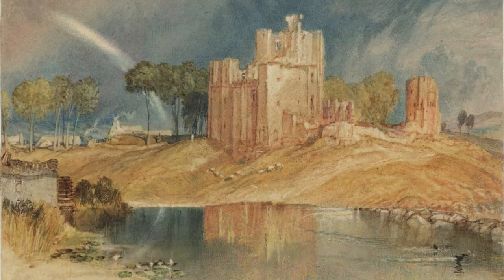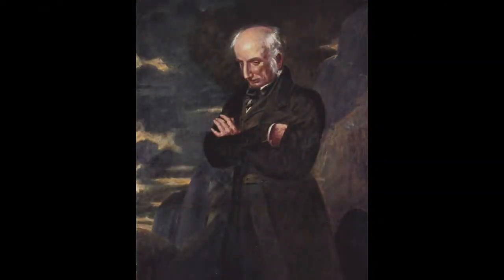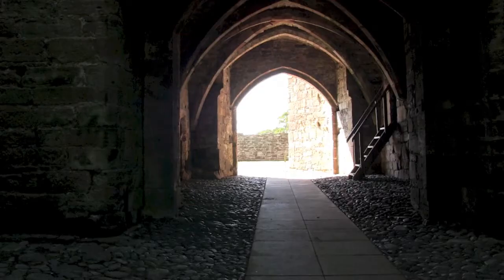William Wordsworth, in his Prelude, describes how, as youngsters, he and his sister Dorothy would clamber nervously among the very same ruins and stairways that we can see today.